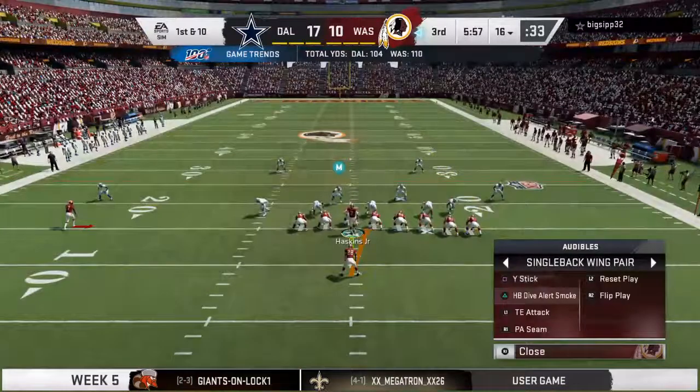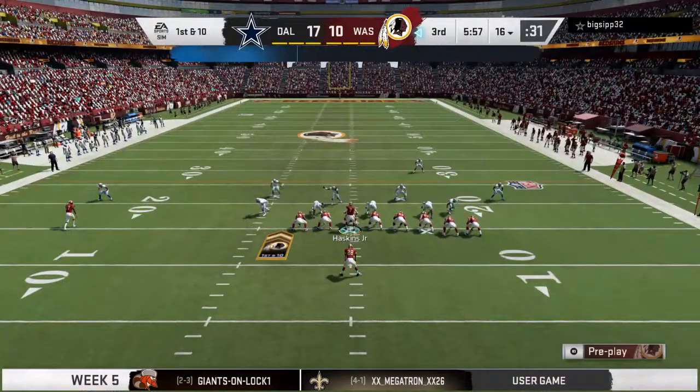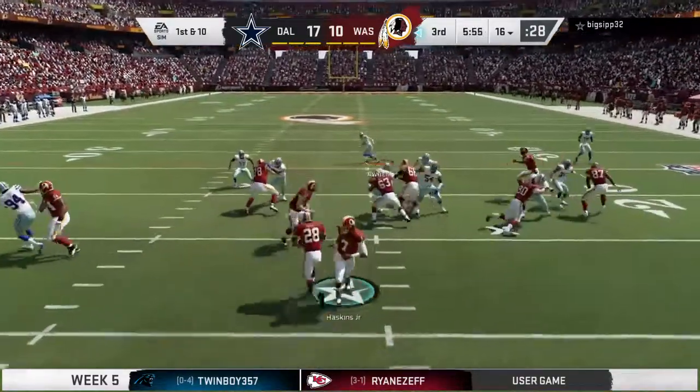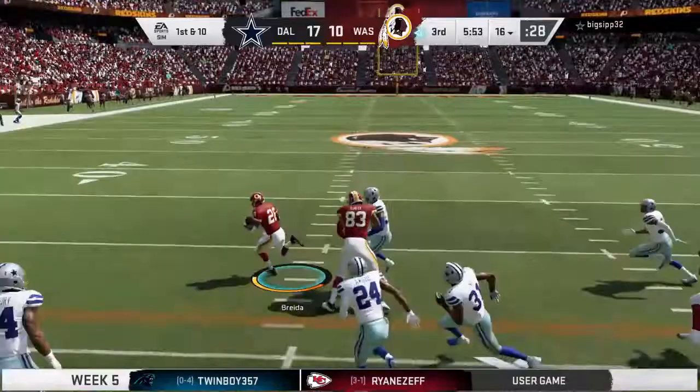Out there ready for this next drive, the Redskins offense. They're down here, but very much in this game. What's the tonality of a coach's talk when a game is within striking distance like this at intermission?